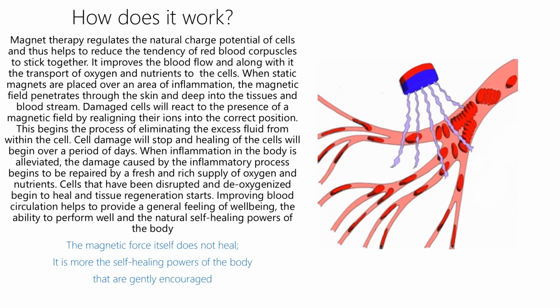When inflammation in the body is alleviated, the damage caused by the inflammatory process begins to be repaired by a fresh and rich supply of oxygen and nutrients. Cells that have been disrupted and deoxygenized begin to heal and tissue regeneration starts. Improving blood circulation helps to provide a general feeling of well-being, the ability to perform well, and the natural self-healing powers of the body.